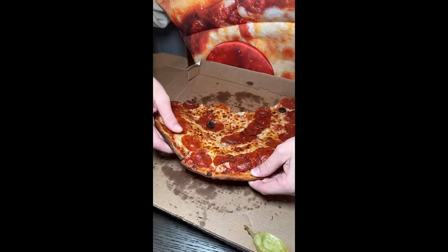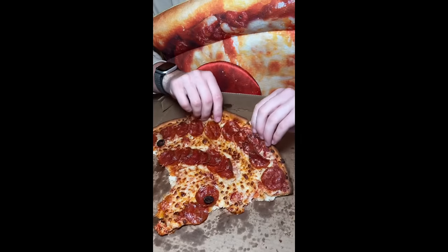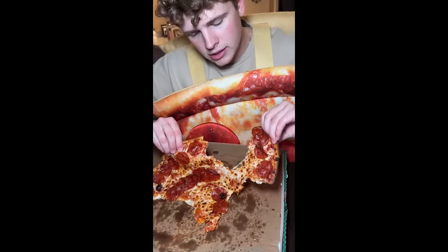Last attempt for the Halloween cheese pull. Oh. We have enough pizza for one more pull. Come on, Mr. Jack-o'-lantern. Oh, maybe it's just a ghost cheese pull. Can't see it.